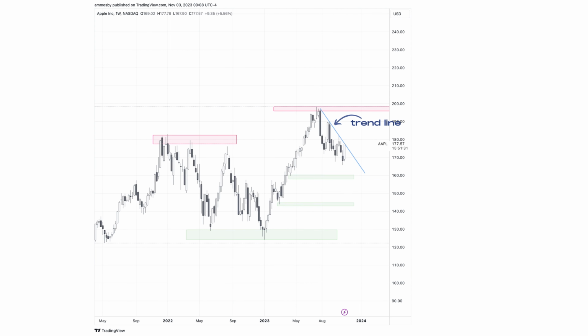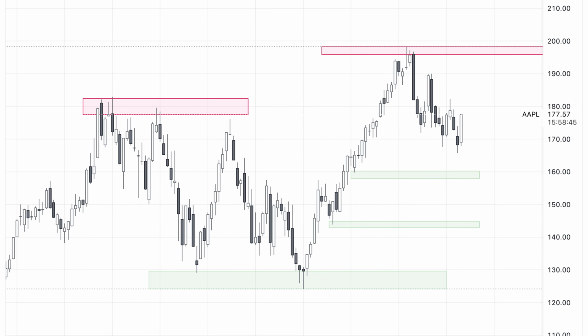Some use trend lines. They would place the trend line at the trough of each one of these waves. And there you have it. That way, you will either enter long at 160 if there's confirmation that the price action is continuing to go back up to retest the ceiling at 200 and see if it can break it.